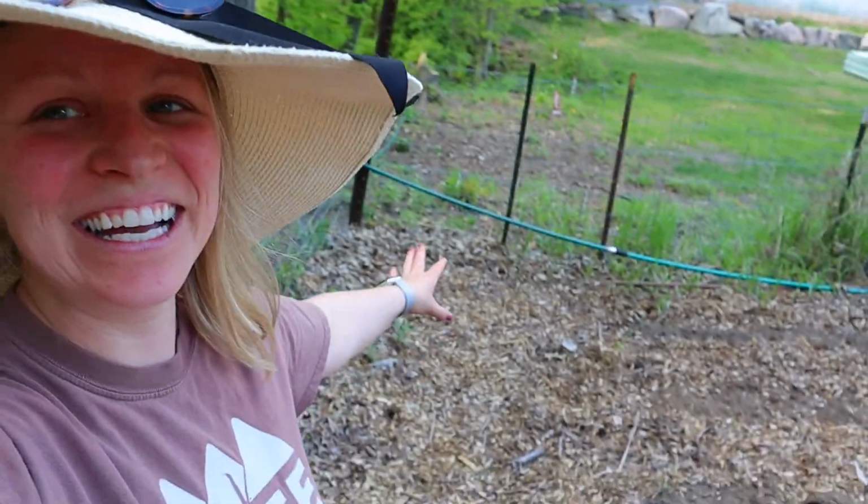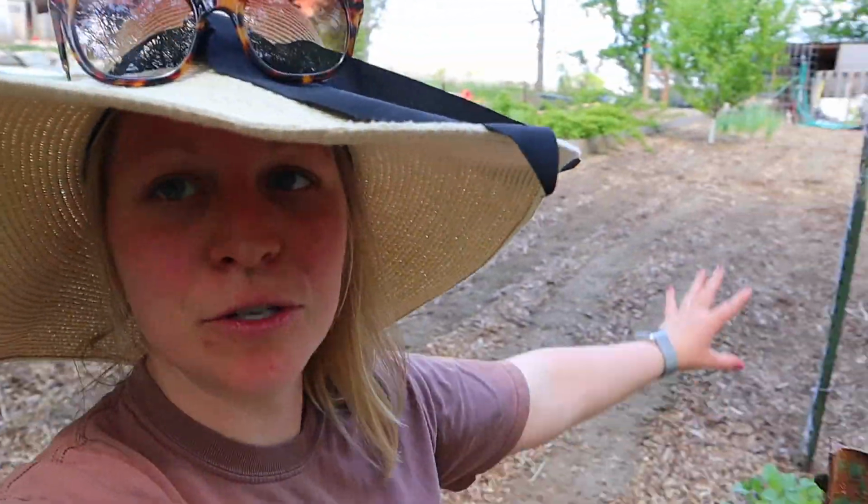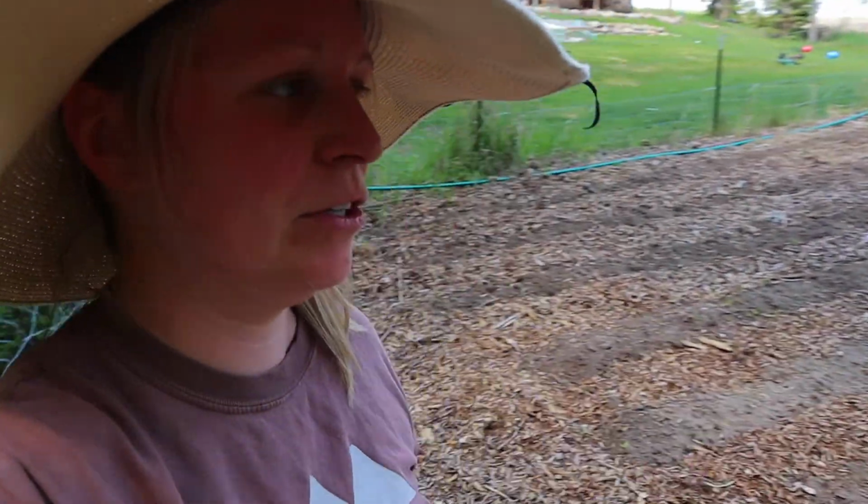Now that the sun is kind of going down, I thought it would be a great time to go into the shady part of the garden. Down here at the end of the garden, there's some unused space. I didn't quite bring the potatoes and onion rows down this far. Our tomato trellises ended right there. So there's this open space.